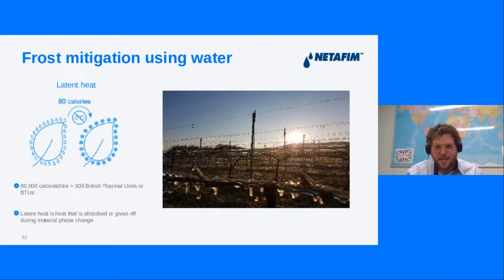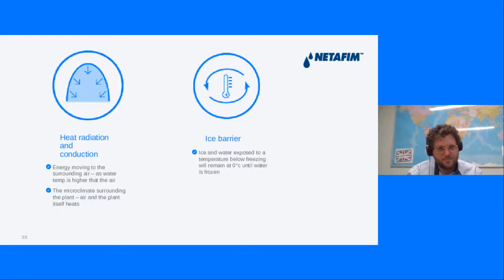And I won't take it away from that. But if we use that 1 liter of diesel to pump out water for our system, that 1 liter of diesel can pump out up to 14,000 liters of water. Now, those 14,000 liters of water turning into ice during a frost event will actually release up to 4.5 million BTUs, which is 120 times higher than any common heater out there, which is a big difference.